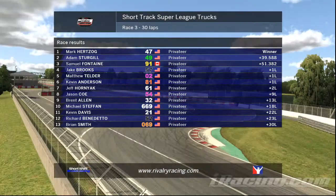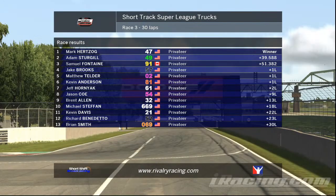And then Brent Allen, Michael Steffen, Kevin Davis, Richard Benedetto, and Brian Smith did not make it rolling across the line. They had some issues getting used to this kind of racing, obviously. And I hope they still had fun, because that's what it's all about, folks.